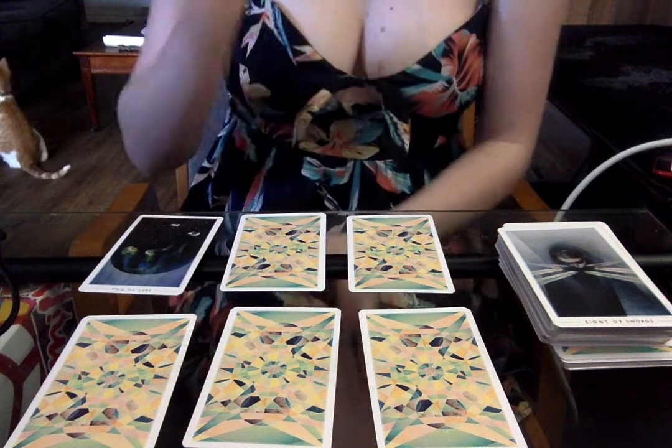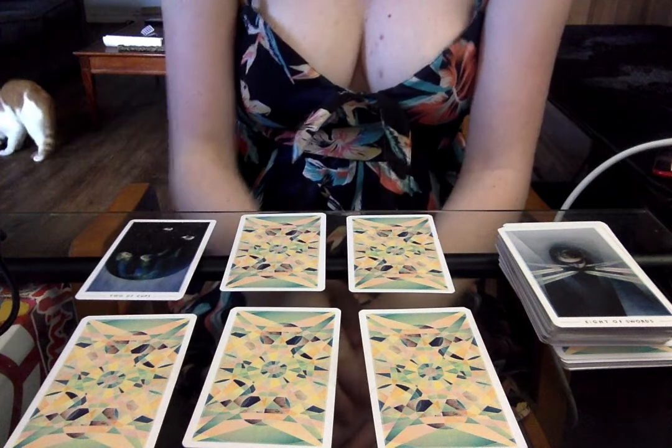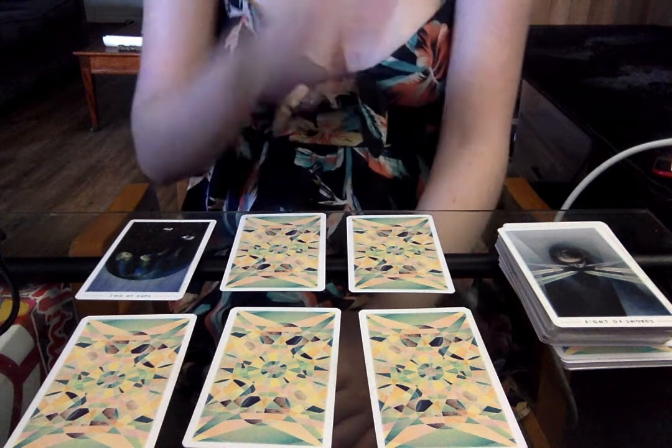Cat's playing with a rubber band. Sorry. Anyway, yeah. So your pet is very, very happy. They're happy to be with you. They're happy to be in your home with you. They're just so excited with how life has been with you.